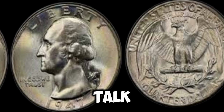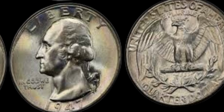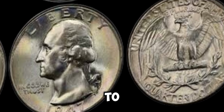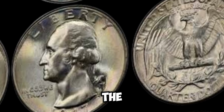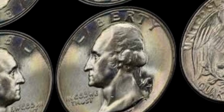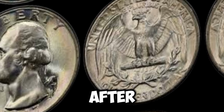First off, let's talk a bit about the history of the 1947 Washington quarter. This coin was minted in 1947 as part of the Washington quarter series, which began in 1932 to commemorate the 200th anniversary of George Washington's birth. The coin features a portrait of Washington on the obverse side and a bald eagle on the reverse. However, what sets the 1947 edition apart is its low mintage numbers, making it highly sought after by collectors.